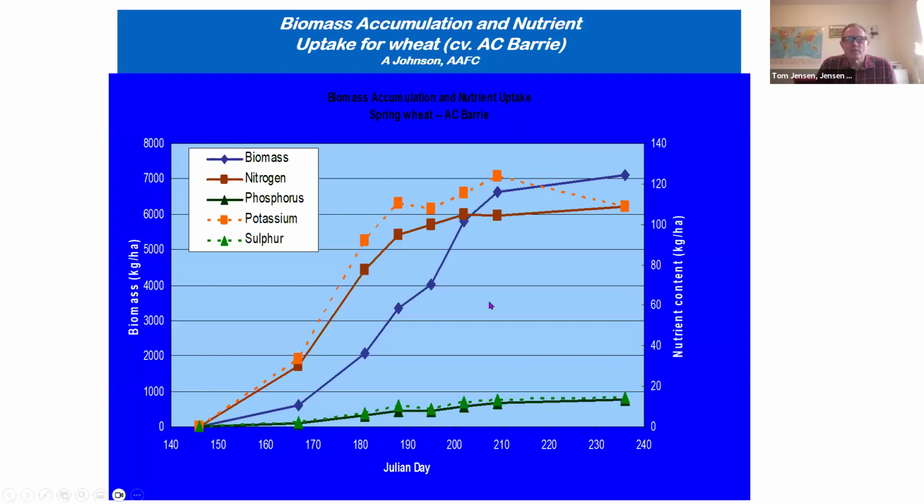This is a useful chart from Adrian Johnston when he worked at Agriculture and Agri-Food Canada in Melfort. It shows the nutrient uptake. The blue is biomass, and each of these individual lines is a different nutrient: nitrogen, potassium, sulfur, and phosphorus down at the bottom. So plants use an awful lot of nitrogen and potassium and moderate amounts of phosphorus and sulfur. Day zero was when it was planted.